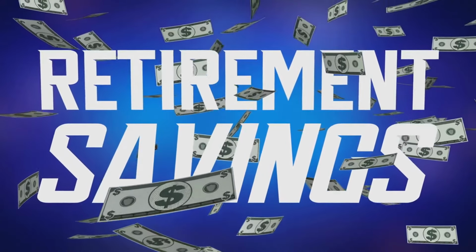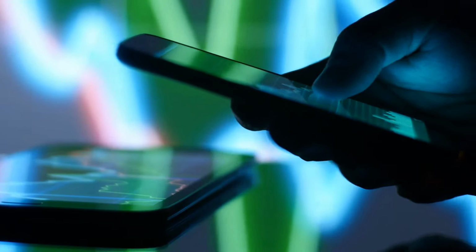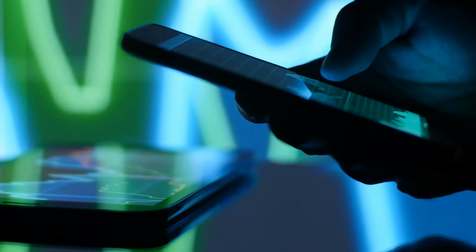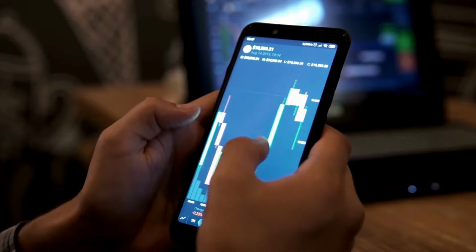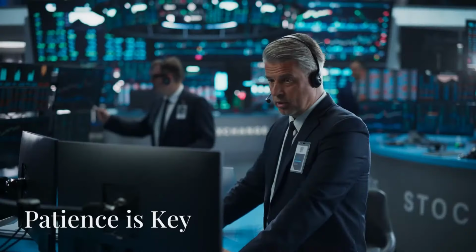3. Fractional shares. Don't let the price of a single share deter you from investing in companies you believe in. Many brokerages now offer fractional shares, allowing you to buy a portion of a share with a smaller amount of money. This is a great way to invest in companies with high share prices like Amazon or Google, even if you're on a budget.